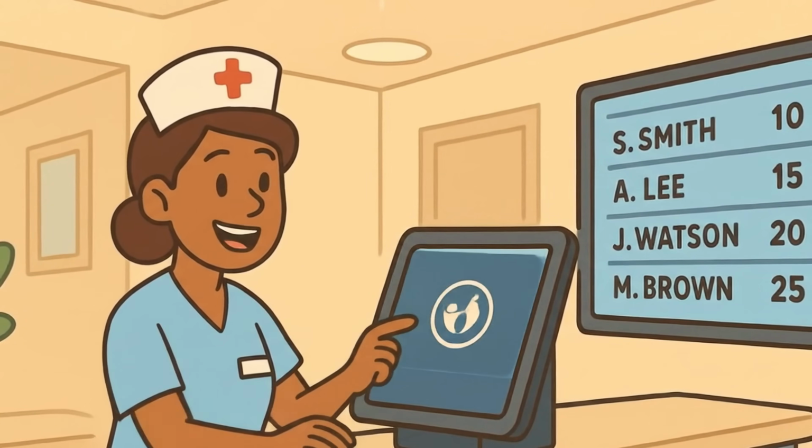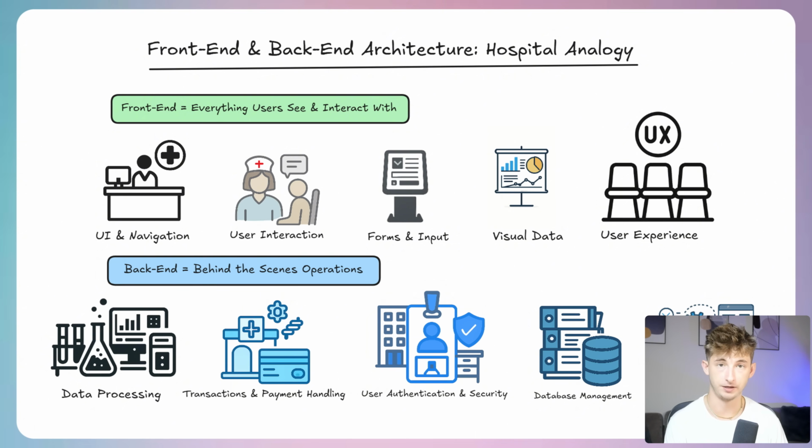When a patient arrives, they are experiencing the front end: the reception area and the patient rooms. The front end is like the comfortable waiting area, the digital check-in kiosks, the patient information. Now, the front end is responsible for everything that the user sees and interacts with directly. This includes the visual design, the layouts, the navigation menus and buttons, forms where users can input information, charts and graphs that display data, and the overall user experience that determines whether people find your app intuitive or confusing.